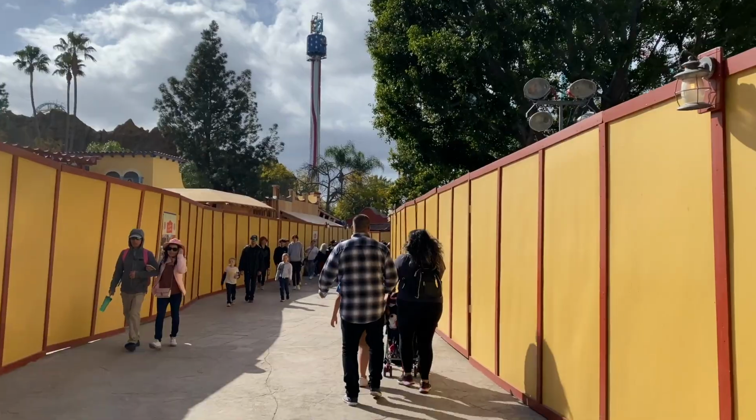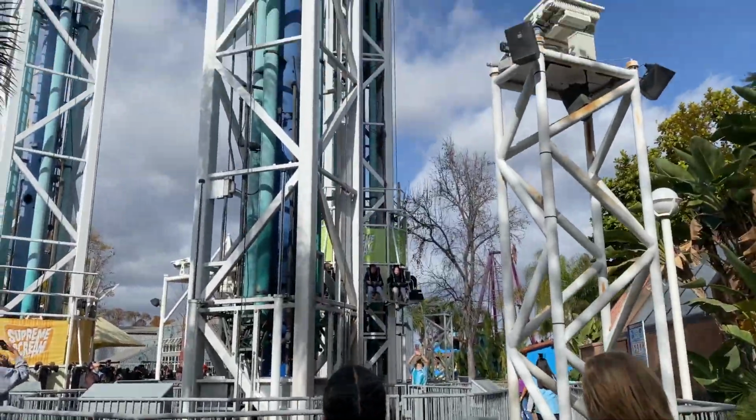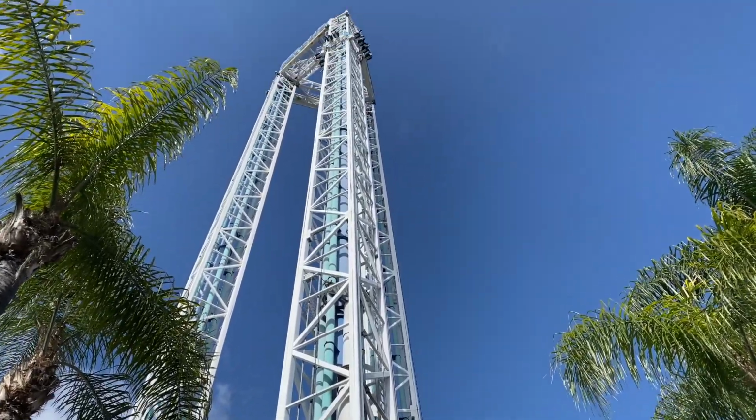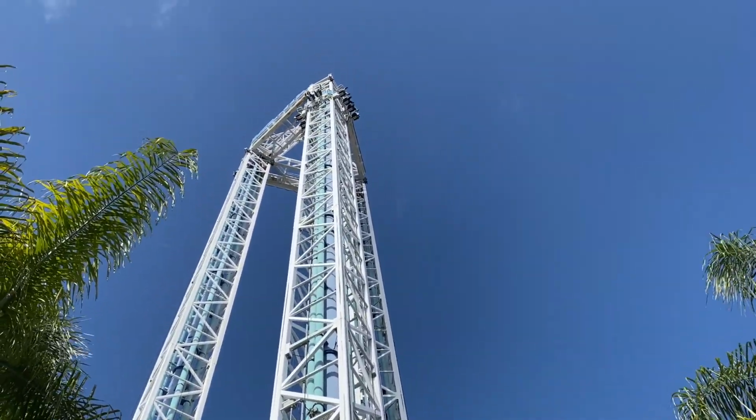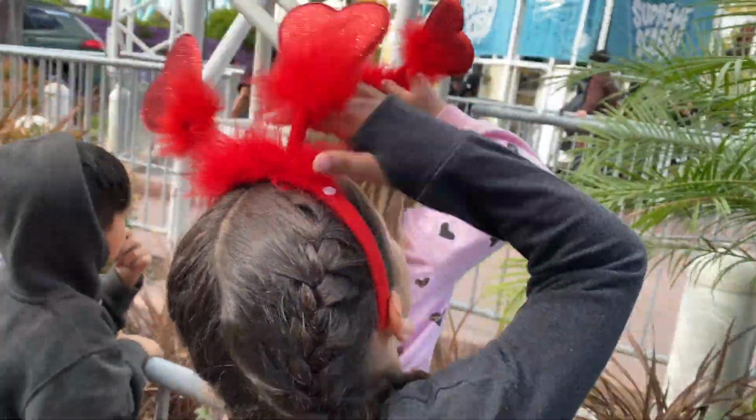Currently, the line for Supreme Scream is only 20 minutes, and our friend's dad really loves the big rides and roller coasters, so we're gonna wait for him while he goes on this ride. It's so crazy for us to even watch it.